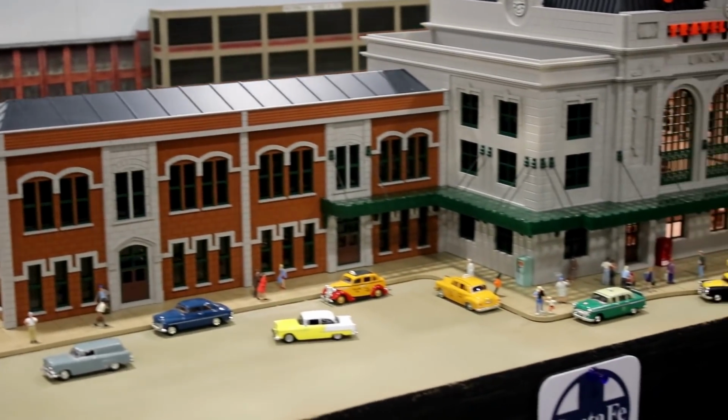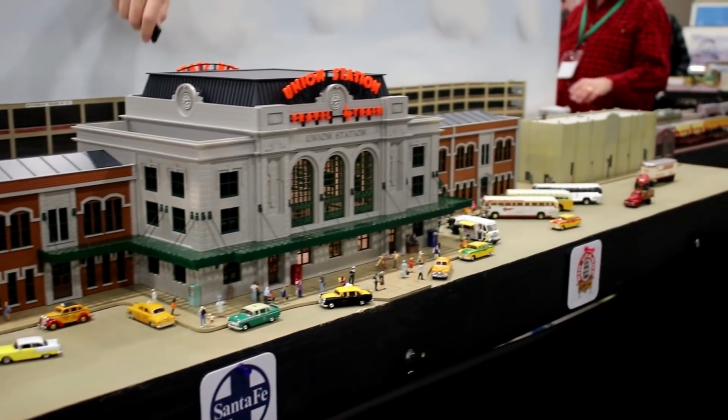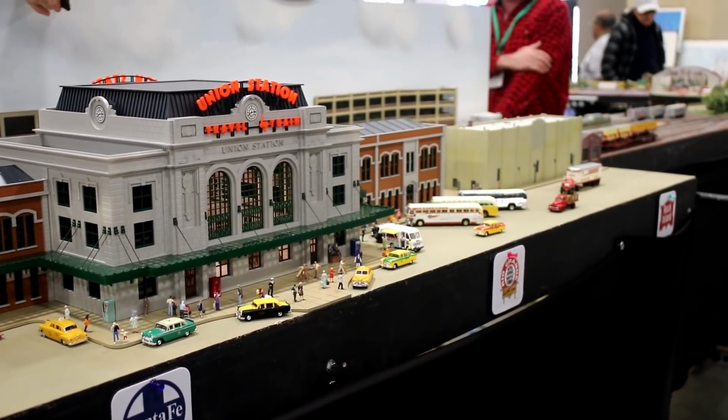You got to put a mirror up here. Notice the light. Oh, he's got a dimmer, a remote control dimmer on it.